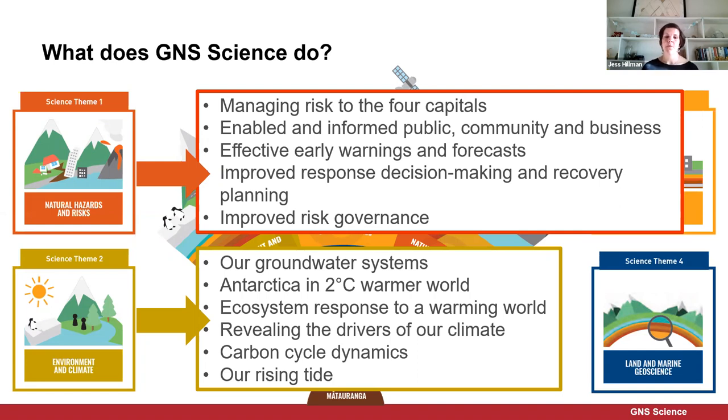We also have a lot of our staff working in Antarctica and looking at the way Antarctica is going to respond to a potential two degree rise in the global temperature and how that will feed back into ecosystem responses, and also looking at the larger driving processes behind that system. So the carbon cycle dynamics around the world, and also how that impacts on a more local scale.